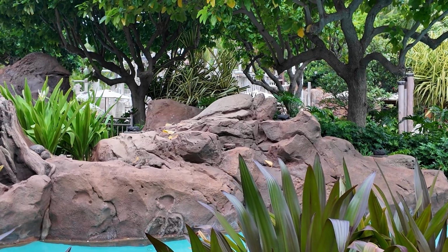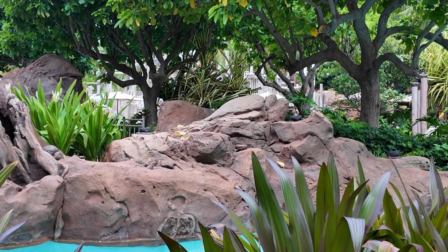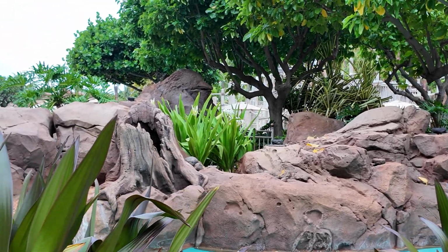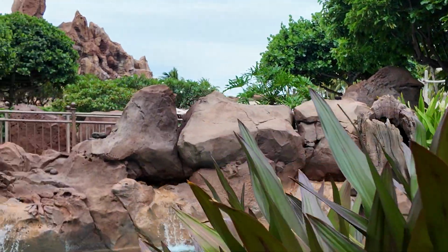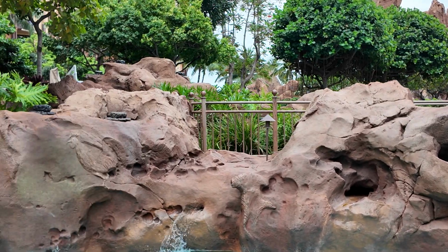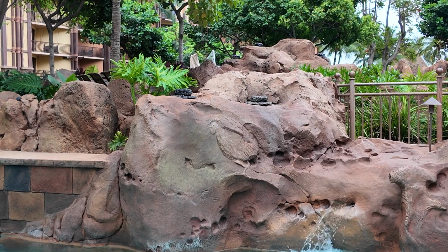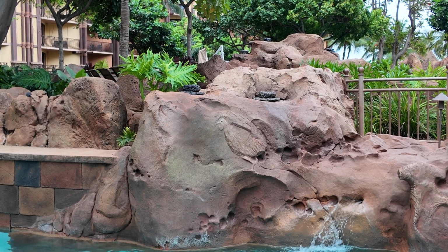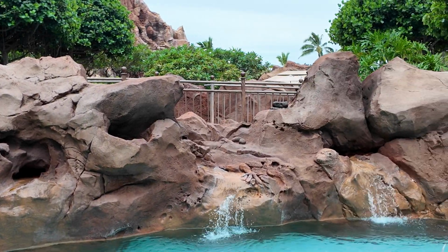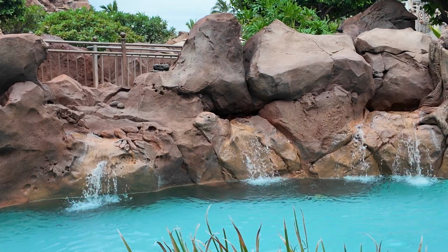Towards the front of Aulani, here in the lazy river, or the stream as they call it, there are more rock carvings. So you can kind of see up here, that is a turtle. There's also a tree carved out of rock. And I'm sure that there's even more if I was in the river and was looking closer. But also over here you can see that there is a bird. Actually, I think it's a rooster. There is a rooster carved there into that rockwork. Oh, and there is a seal carved right here as well.